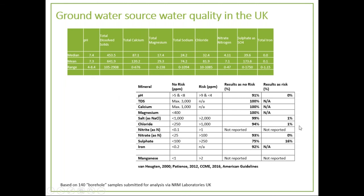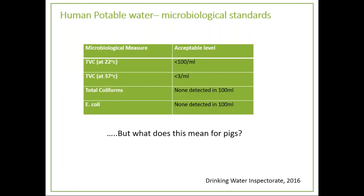So, for instance, a pH here which has certainly been as high as 8.4 in terms of alkalinity of the water. And just picking out the highlights here, most of the boreholes that we looked at were quite suitable for pigs, but as you see here, upwards of 16% of boreholes may be throwing a high sulfate water out to the pigs drinking that water, with the effects that I've described earlier.